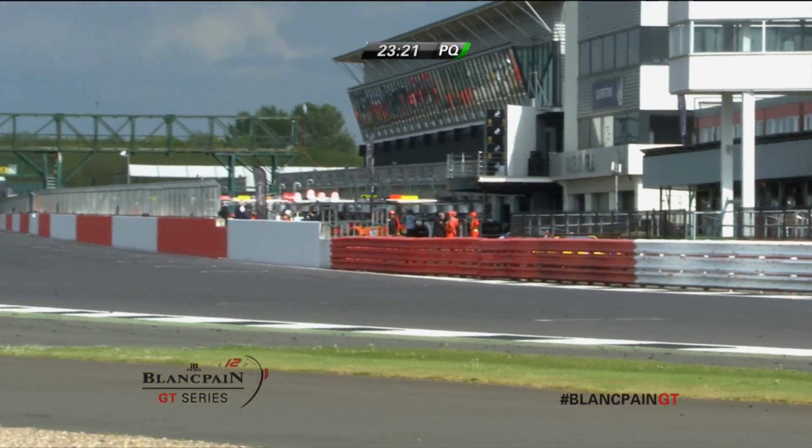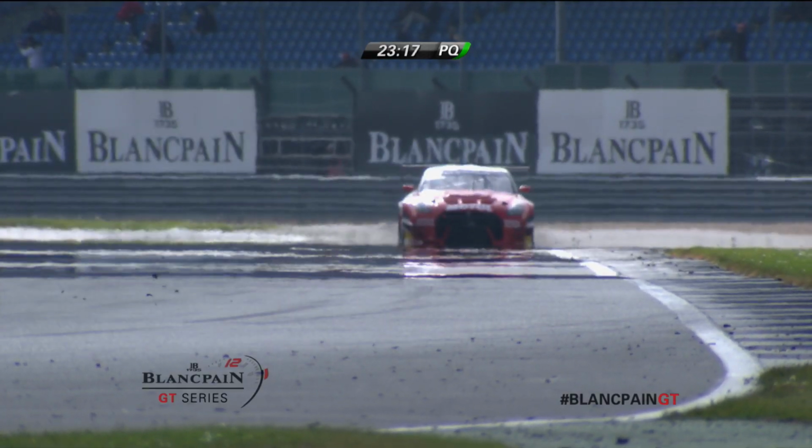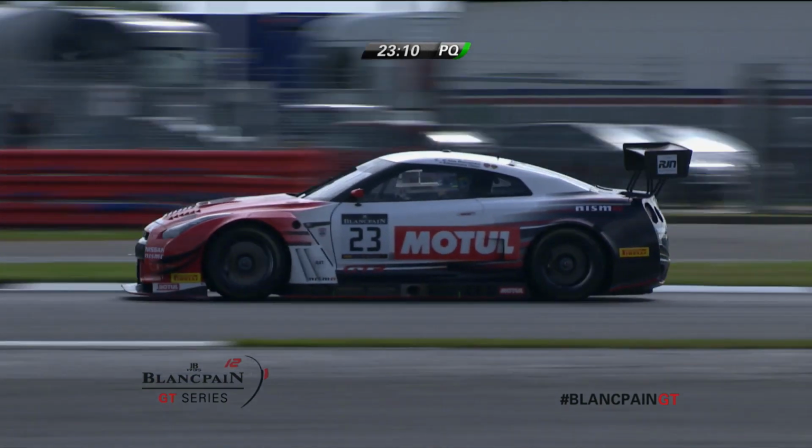And of course it's worth drivers doing these pit stops because they get a feel for where the pit in line is, where they need to slow, and like Michael Schumacher would used to do, practice the pit stops rather than coming into the pits cold, as it were. Yeah.